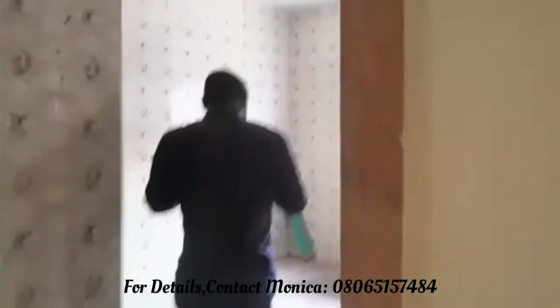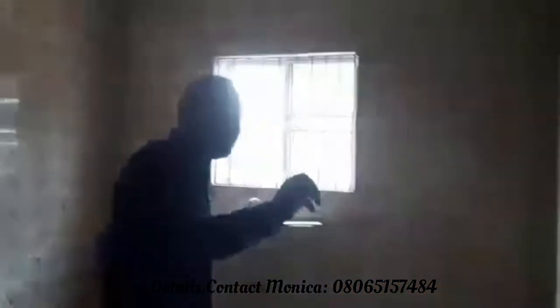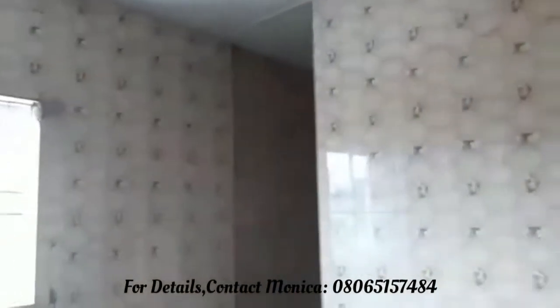Just by the sitting room is the dining area, where you can have a set of dining chairs. And then, of course, by the side of the dining is this beautiful kitchen. Well expansive kitchen, well built, with a store. The kitchen has come with a store. You can see, very big, what you can call a double volume kitchen.